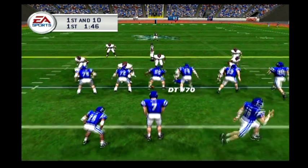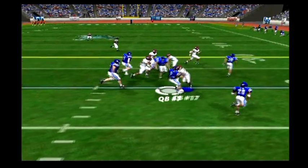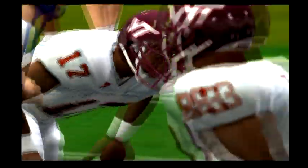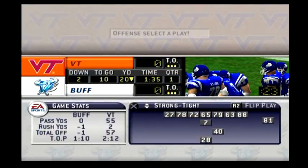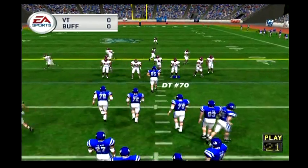Buffalo comes out in the shotgun. Here's an option, right side. Number 17 brings him down for a loss. See, this is how you defend the option. They do a good job of containing, and the quarterback had nowhere to go but to go down. So it's second and 10, ball on the 20-yard line.